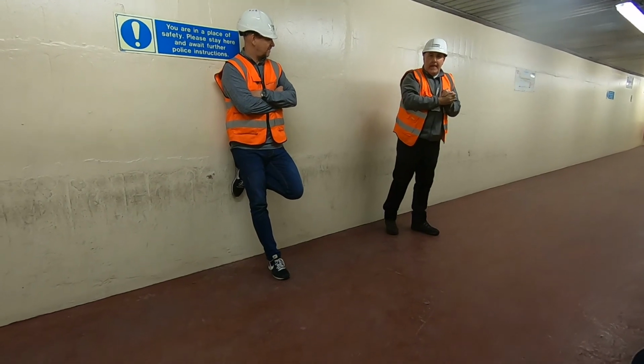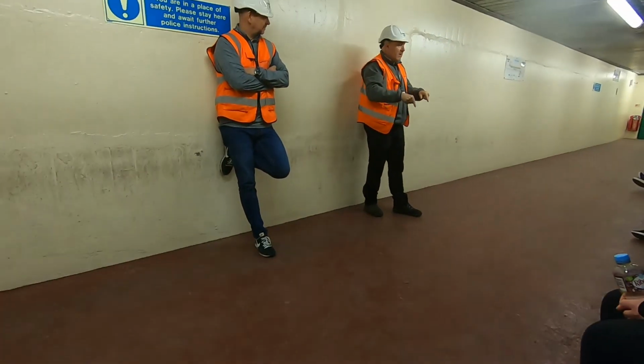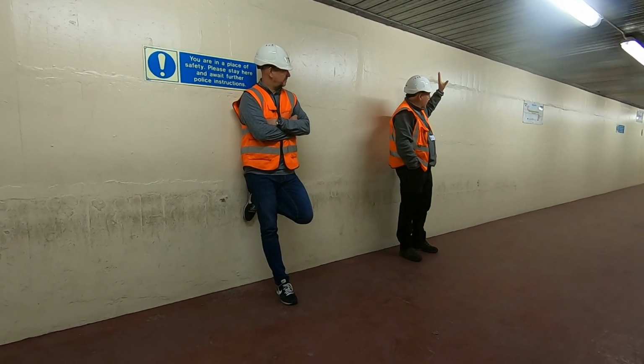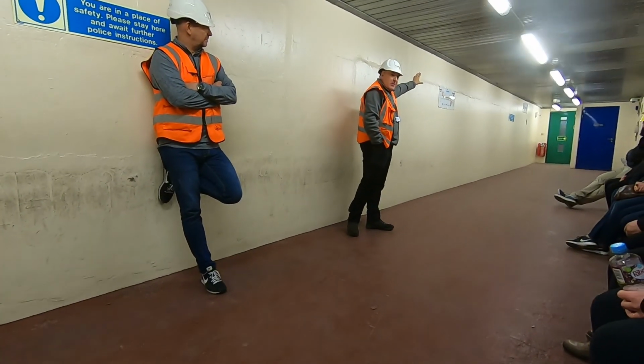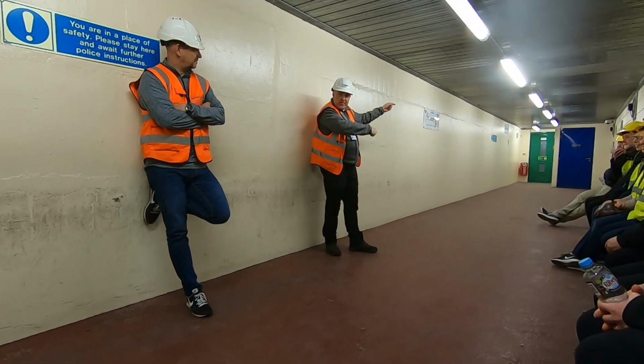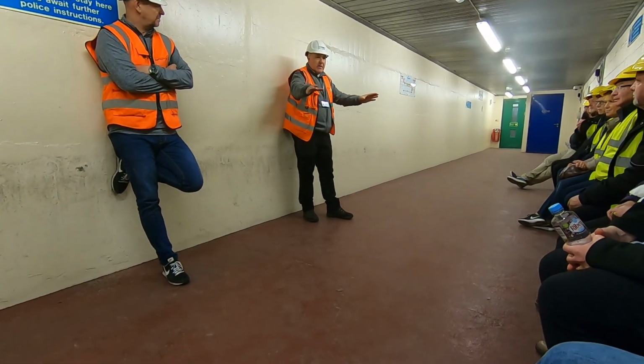Alright, so how are you to come into this safety refuge? Behind that green door, there's a ramp that brings you down from the road deck. Remember them big green box structures we showed you? Come through the door, down a ramp, into the safety refuge.